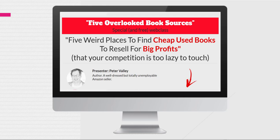But this is what the page looks like. 5 overlooked book sources, 5 weird places to find cheap used books to resell for big profits that your competition is too lazy to touch. This is the stuff you don't hear. These are the sources you don't hear about that often.